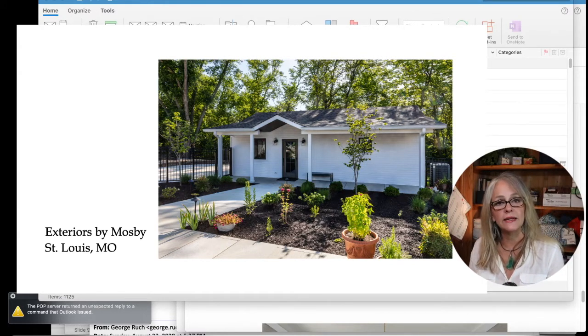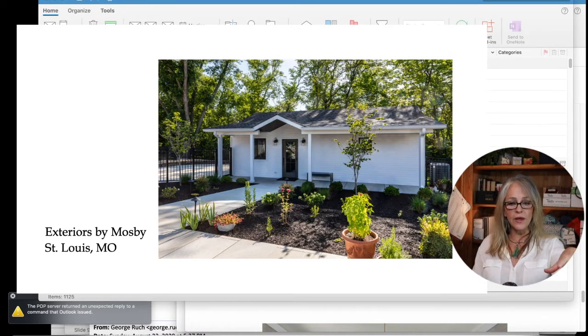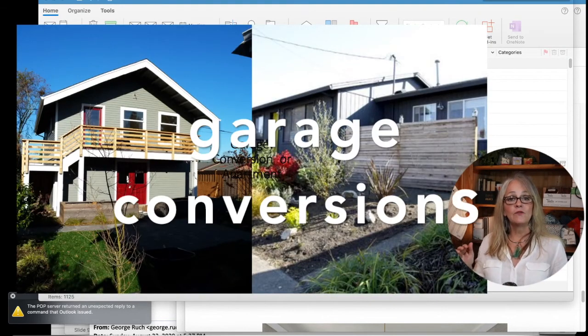I think the landscape is done really nicely. The walkway obviously connects the two. It's understated, but yet ties in with the original home. Nice job. Here's an example of garage conversion.